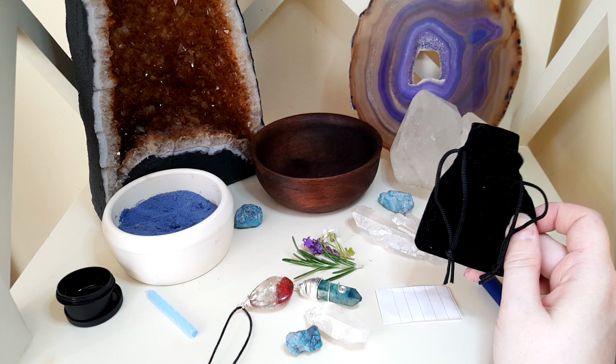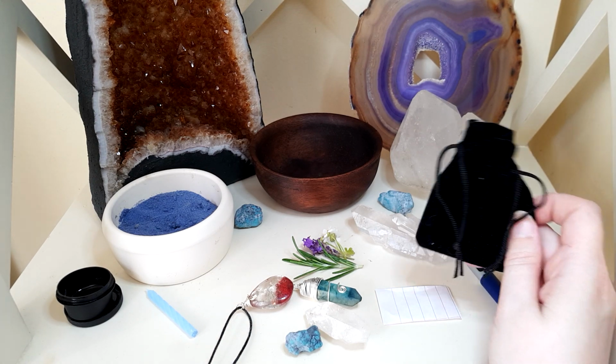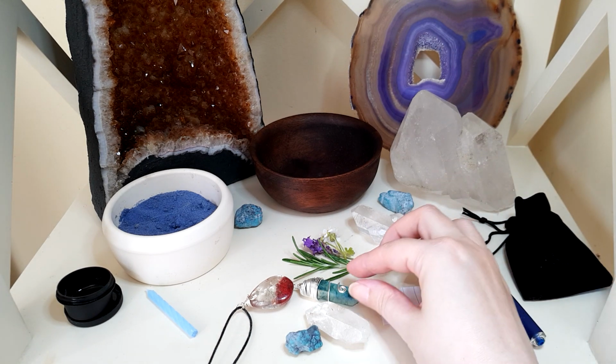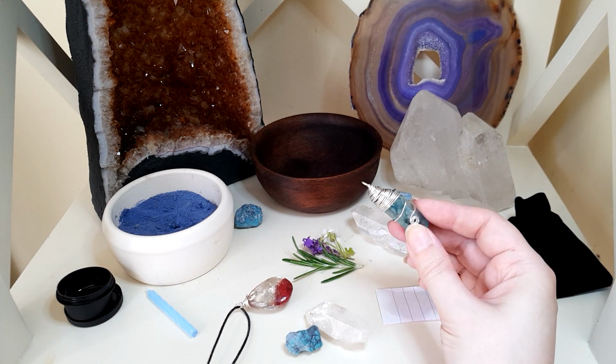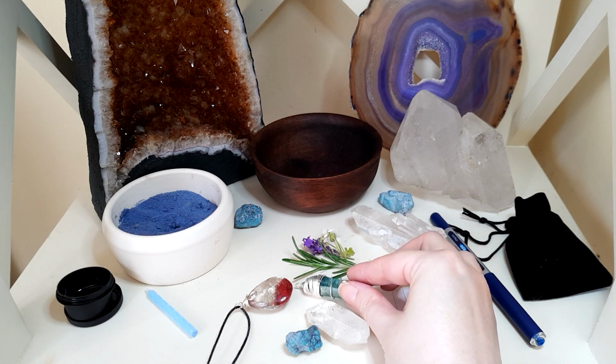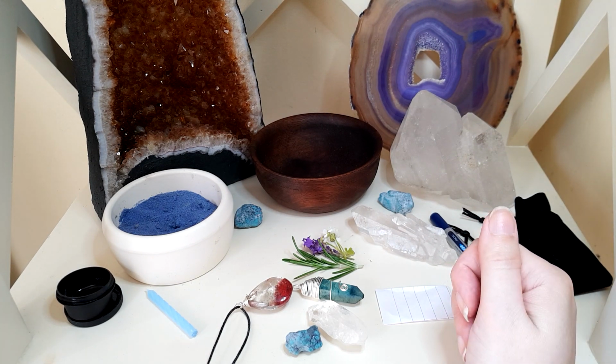We're going to pop everything into a little bag for the medicine bag, so that we can wear it on our person. And for the people that do wear jewellery, these are going to be programmed at the same time, so you can wear your pieces of jewellery that will help attract health to you.